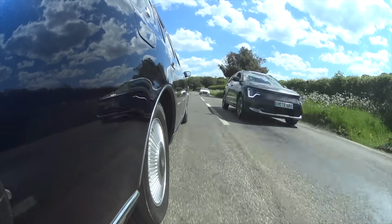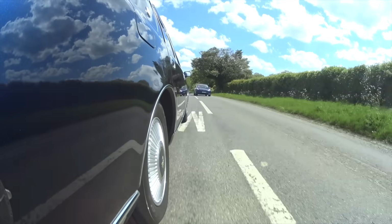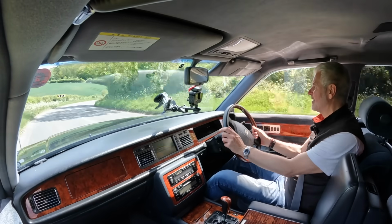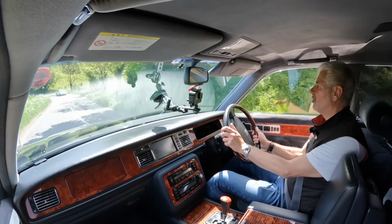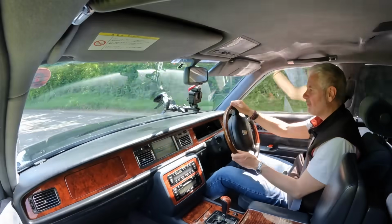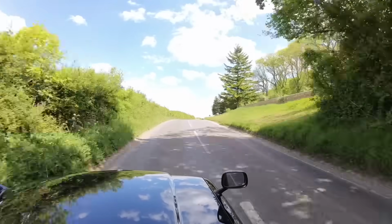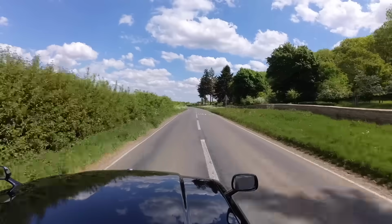It drives like new. There's no hint that this has any mileage on it at all. There are no knocks, no bangs, it feels tight. I guess the thing is with these that at least for a good first portion of their life, A, they would have done huge mileages because that's what they were made for, but B, more importantly, cost was not relevant in terms of maintenance. Everything that needed to be done was done.